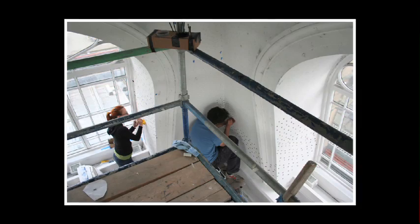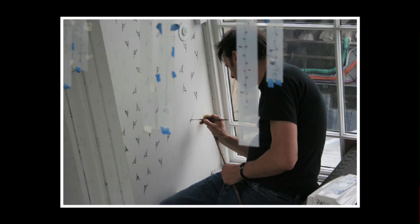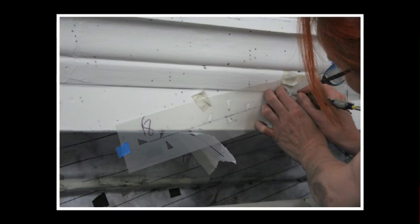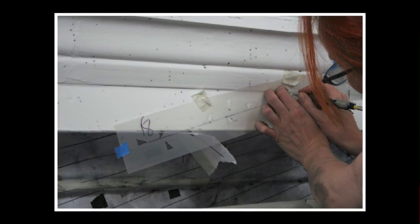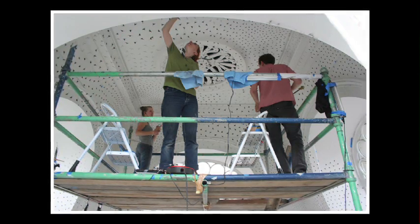First of all, they paper up a drawing which has got tiny holes in it that he then chalks, which creates these lines within which he then draws the motif over and over and over again. And all these individual processes are physically and mentally very demanding, take a long time. And within such a complicated space as the stairwell, they took an extra long time.